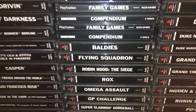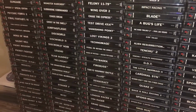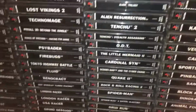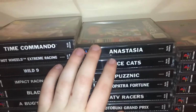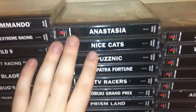But yeah, I think all these games here are just games that I like and play, and I have all my PS1 games organized in different sections on the wall. So that goes as far as about here. These 4 stacks are all games that I like and play. But as soon as you get to here, this is where, as I said, Midas and Phoenix games start. So it's kind of a mix between both.